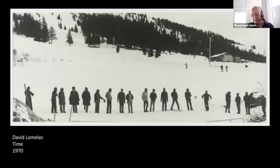Performance actually can be an extraordinarily resilient medium. And in ending, I want to share with you this last work. This photograph documents the first performance of a work called Time by David Lamelas in 1970, which was brought into Tate's collection in 2006. So a group of people stand in a line.